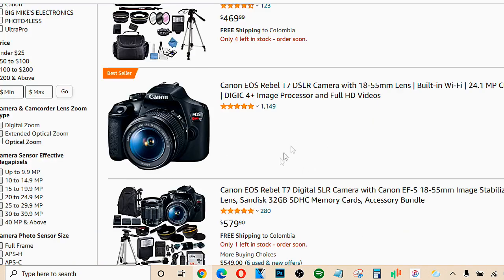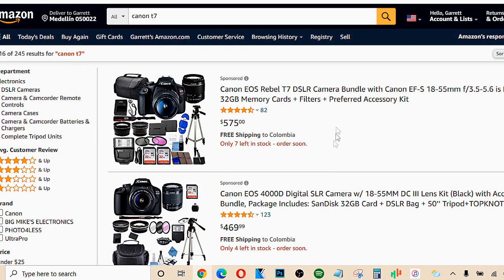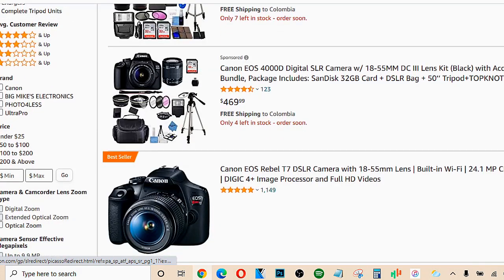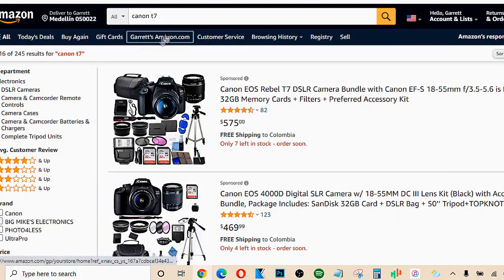Now, once you're inside Amazon, you can actually go to any product, and if you're an affiliate, you can go ahead and get your affiliate link from Amazon. And you can literally type in anything.